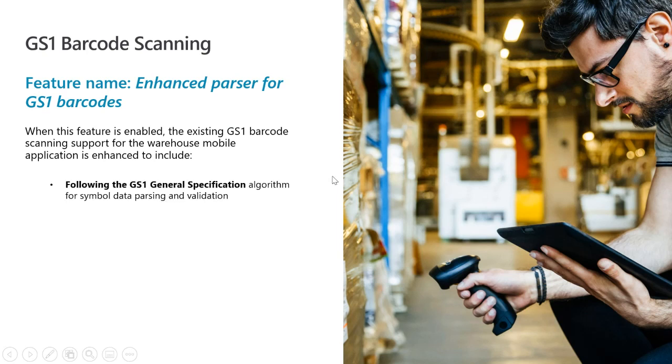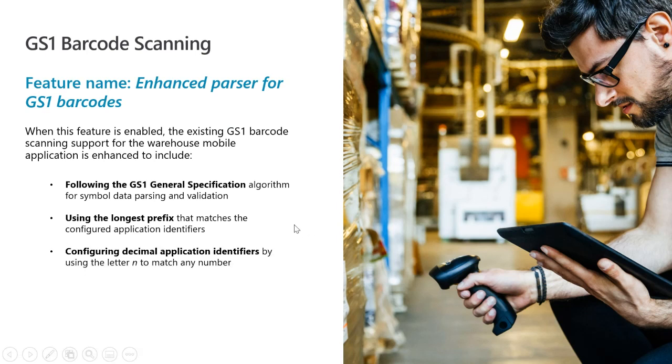What this includes is we're now following the GS1 general specification algorithm for parsing the symbol data and validating the data. We are now using the longest prefix that matches the configured application identifiers. Previously you had to specify the maximum length as a configuration field for the application identifier, and that is no longer the case. You can also now configure decimal application identifiers by using the letter N to represent any number of decimal precision. Previously, if you had, say, a 1 decimal precision and 3 and 5, you would have to configure 3 separate application identifiers for those varying decimal precisions. And now you can just configure 1 with the letter N versus the 1, 3, and 5.